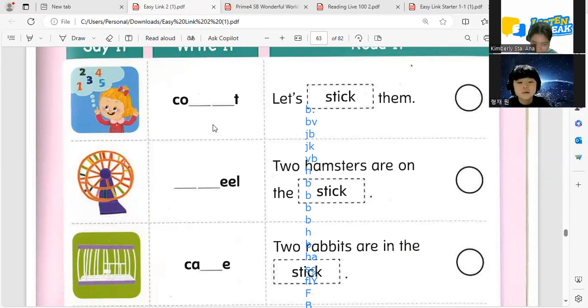Can you please tell me what's the missing letters? It's letter U and N. You call that count. Can you say count? Very nice. Now let's read this sentence together.